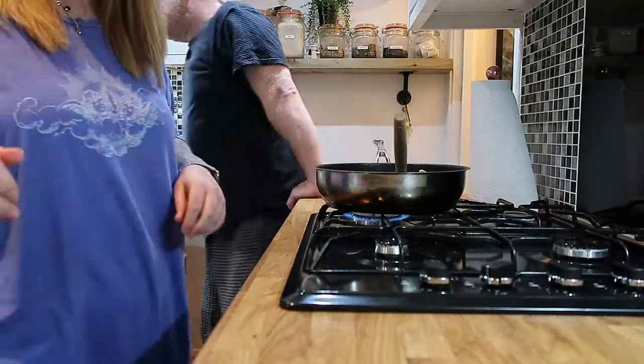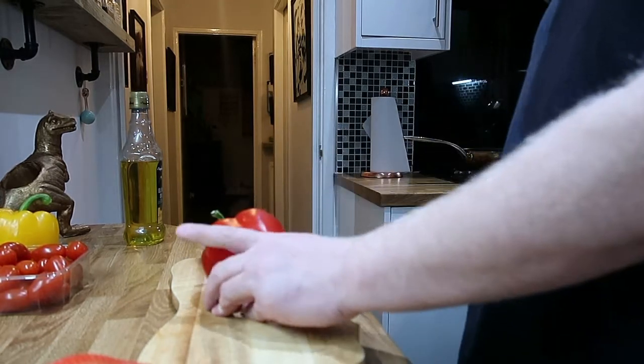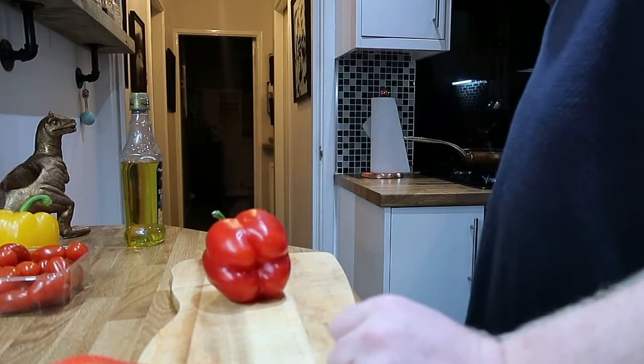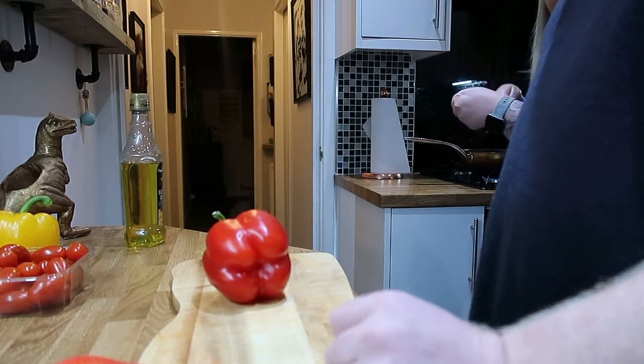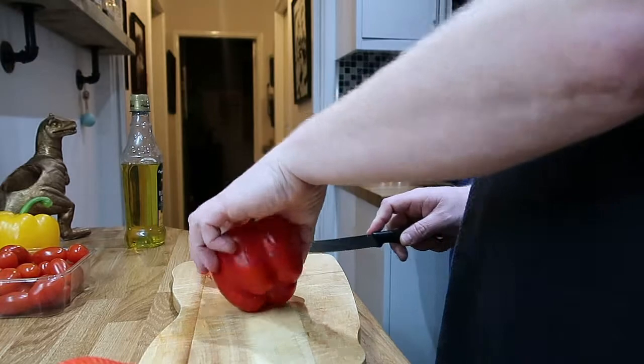I'm kind of separate. Do you know how you need to cut them? Like they just need to be in a square so you can put them on a skewer. Oh yeah, okay, that's fine. Thanks, babe. My sous chef.